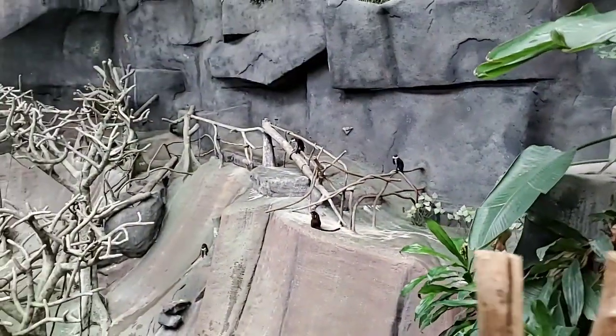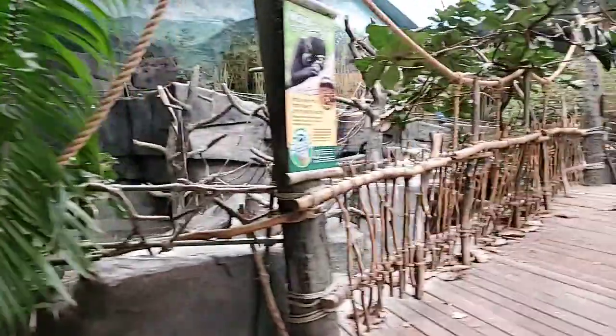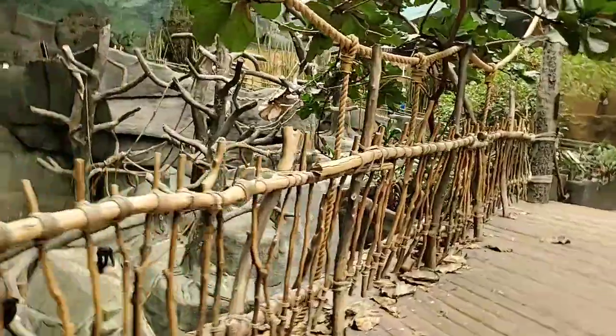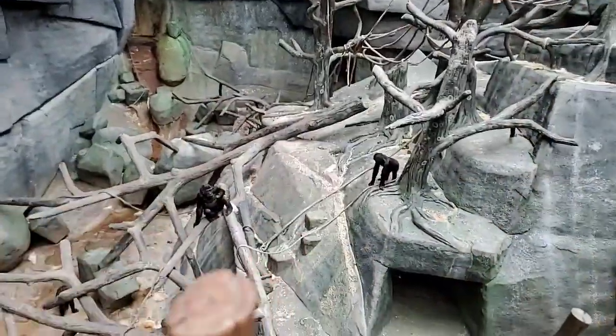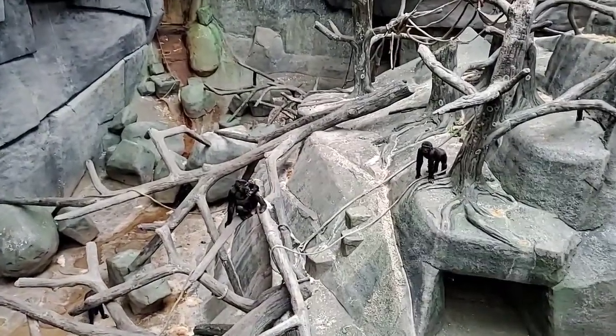The beautiful part about this part of Africa and the exhibit is we just have to swing around over here to our gorilla exhibit. Other side of the bridge. Yeah, that's right. So let's go find out where they're at. We've got a couple down here, Lynette. These are our western lowland gorillas, and we have 8 gorillas here.